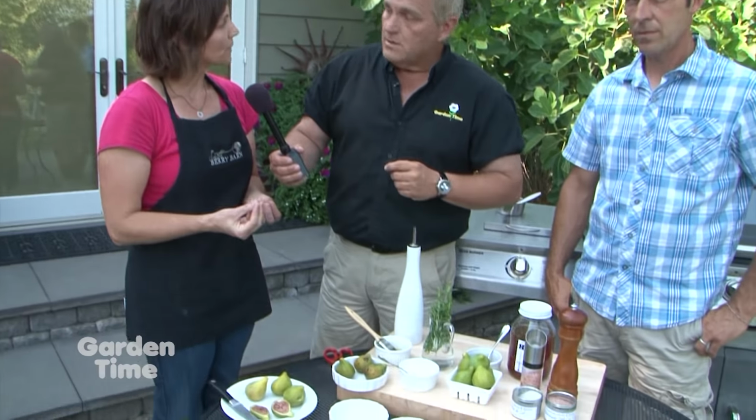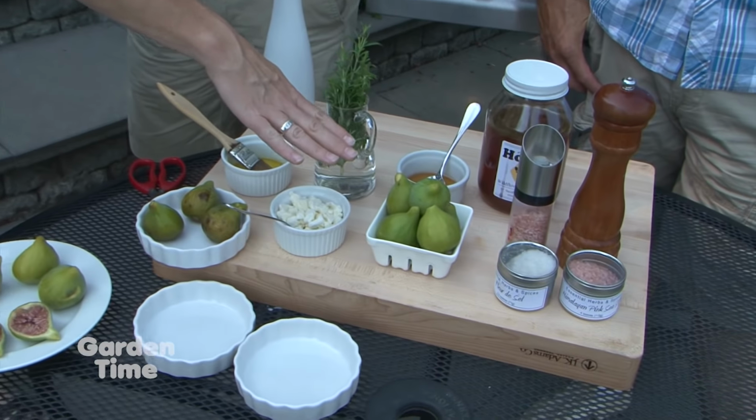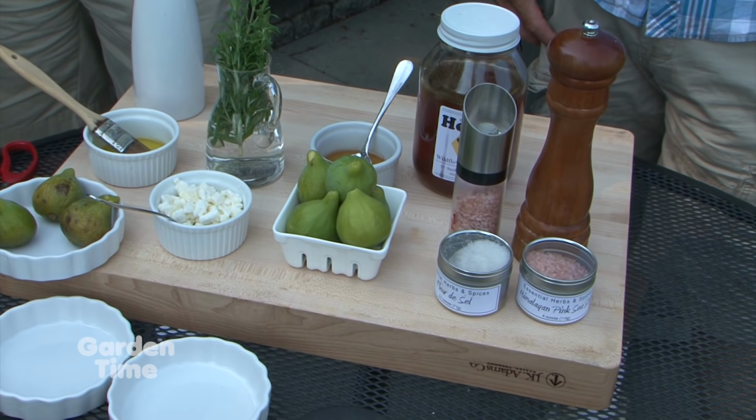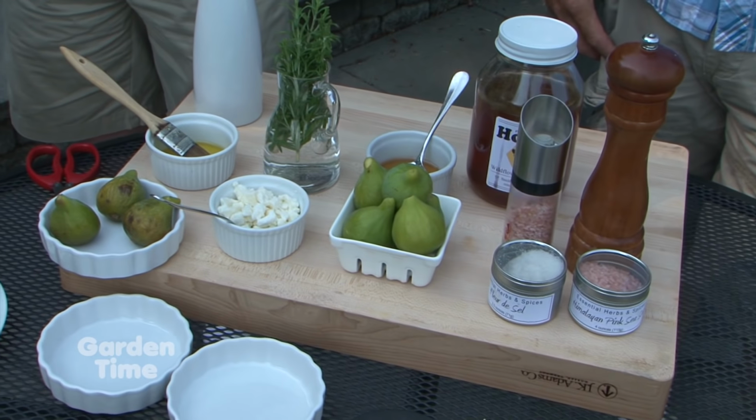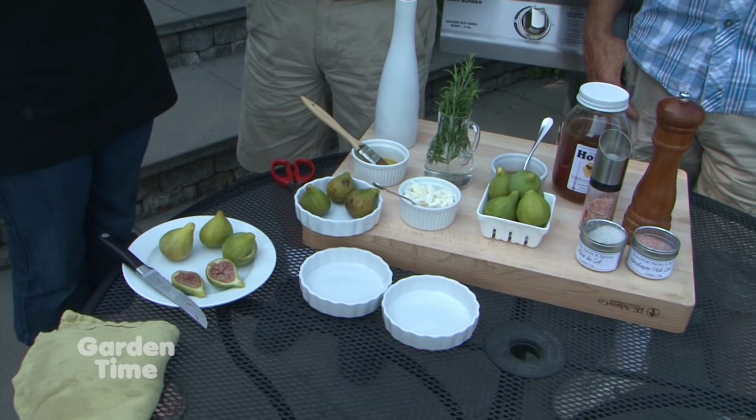Okay. They'll hold up a little bit better on the grill. Nice. They won't completely fall apart. So yes, we're going to be using them today more in this state. And what is this recipe? Because it looks pretty simplistic. It's very easy. We're doing a feta cheese with a little bit of rosemary on top. Nice.